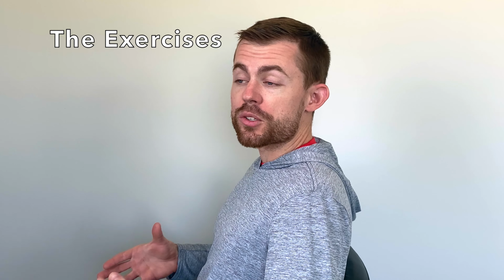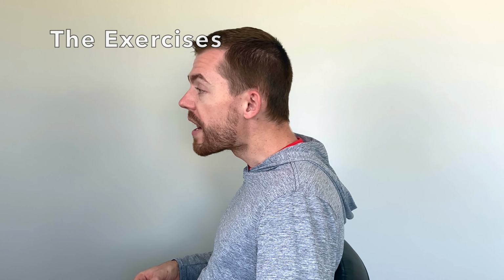Now on to the exercises. If we're trying to counteract forward head posture, the most simple and effective way that we can do that is to move in the opposite direction. You can do that by way of what we call a chin tuck.